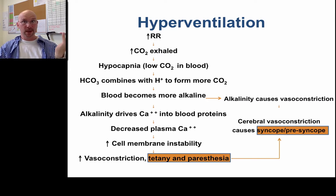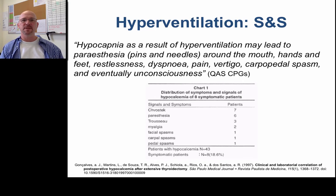Usually when paramedics walk in the room, people go, "Wow, paramedics," and they look at you. If they don't even look at you, it means possibly that the vision's shutting down, they can't see you, and they might eventually just pass out. So that's how we get our signs and symptoms.